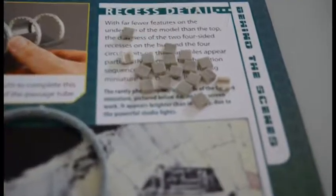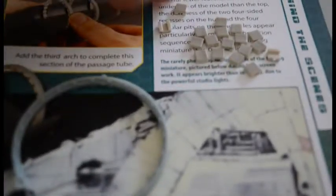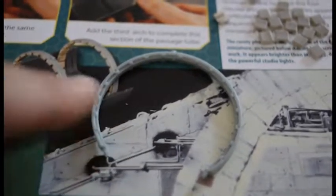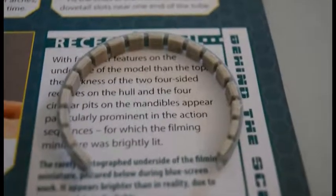Alright, so I've taken one of these sprues and I've cut out all 18 of these pads, and I'll just glue them one by one. Each one, there's a little groove. I'll put a drop of glue in each one, and then I'll be attaching them to the inner ring here. And I'll show you what it looks like when I'm all done. All said and done, it should look like this.